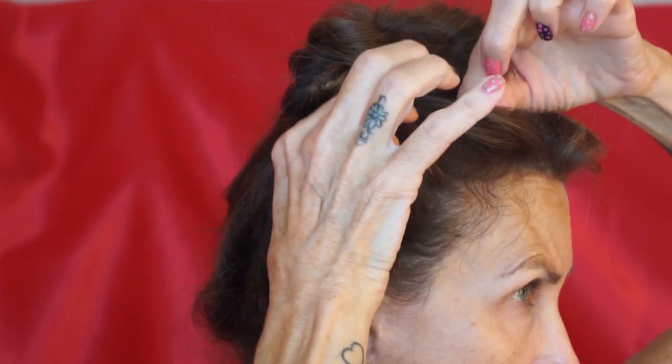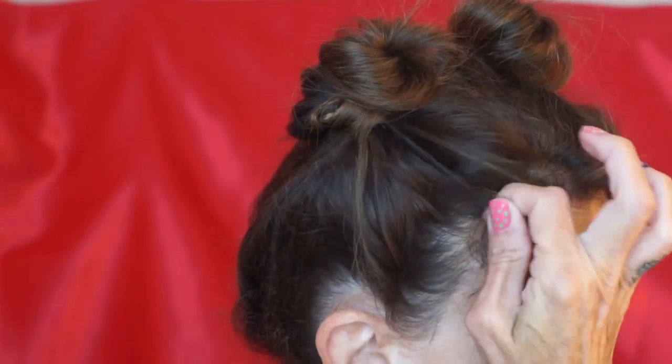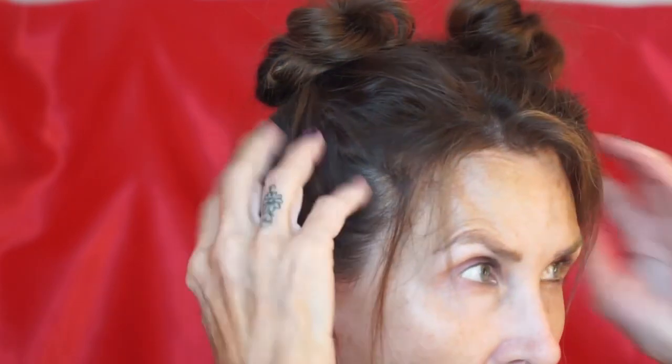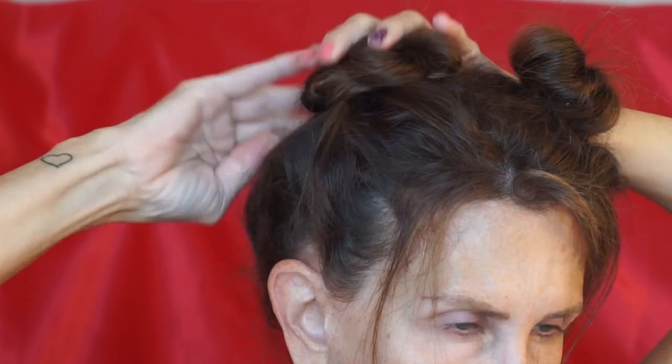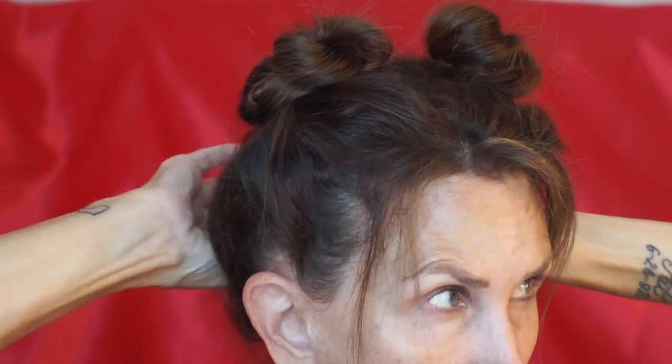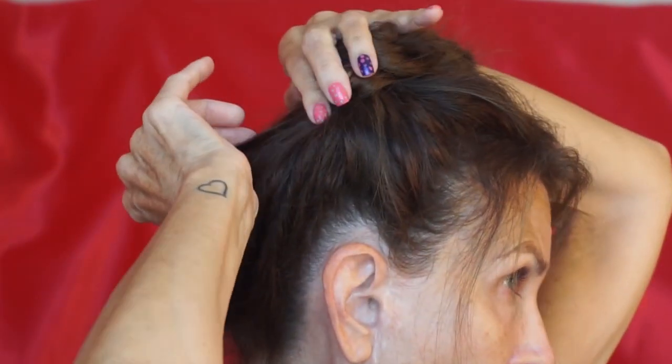Okay, and then we pinch this out so it doesn't look severe. It doesn't look fun if it doesn't have pieces. And then go to the back and pinch it out some so it's not too tight. There. Now my hair is ready to go and I can go lay out in the sun.